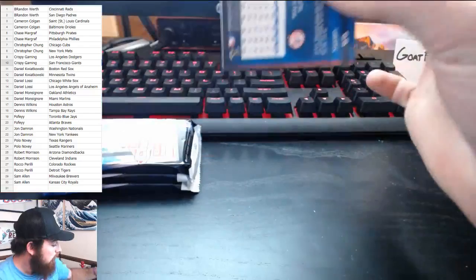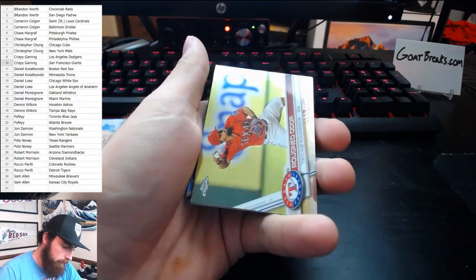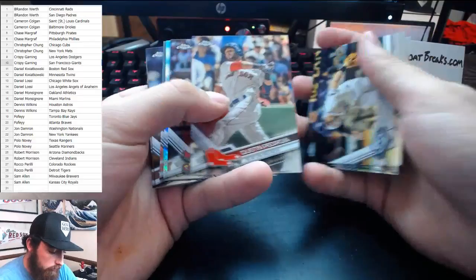Yo, you got triple threads? Yep, we got it. We did it. It's nothing. Oh, yep. Freaking yep. All right. Ooh, this one. Yep, this might be our next auto. All right, here we go. Jason Heyward. Pedroia. Ooh, Carlos Correa. Too bad that's not signed.